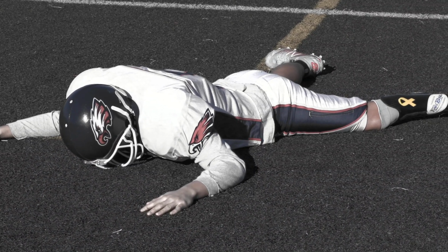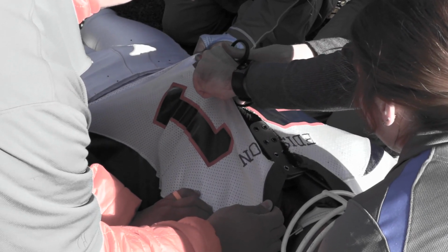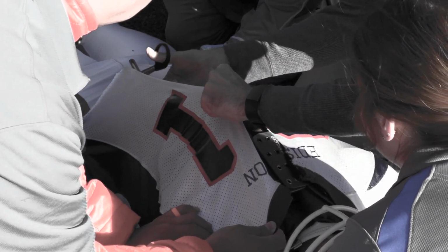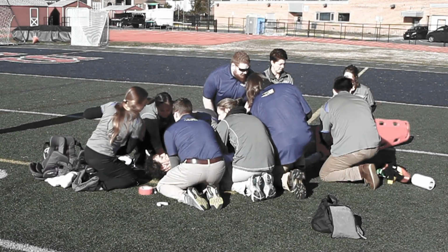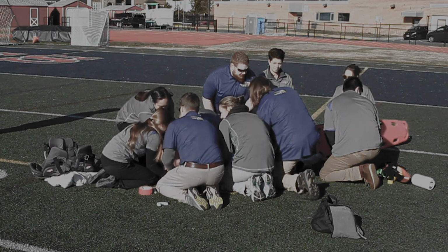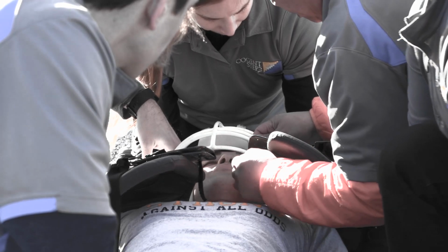The recent updates from the NATA on management of the spine-injured athlete have changed. Previously in football, the face mask was removed to gain access to the airway, and the helmet and shoulder pads left on to maintain the spine in a neutral position. The athlete would be transported to definitive care, undergo an evaluation, followed by equipment removal.